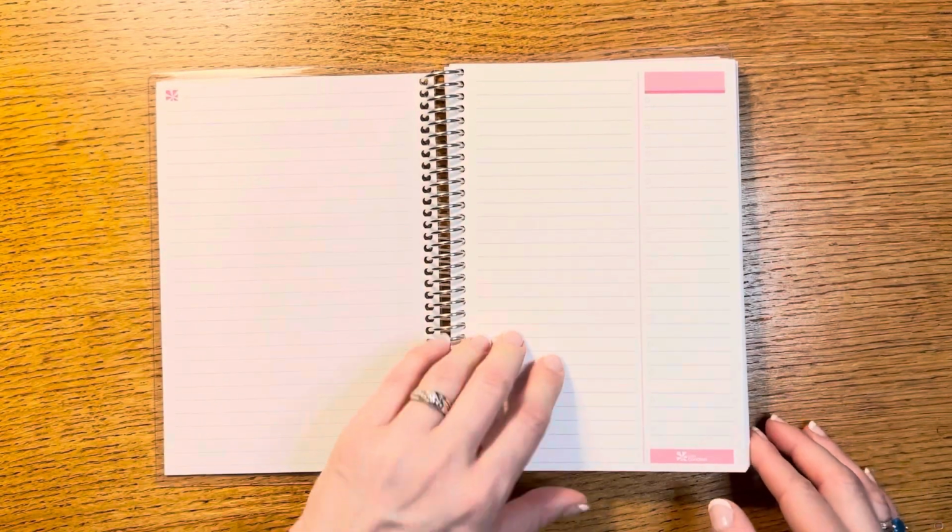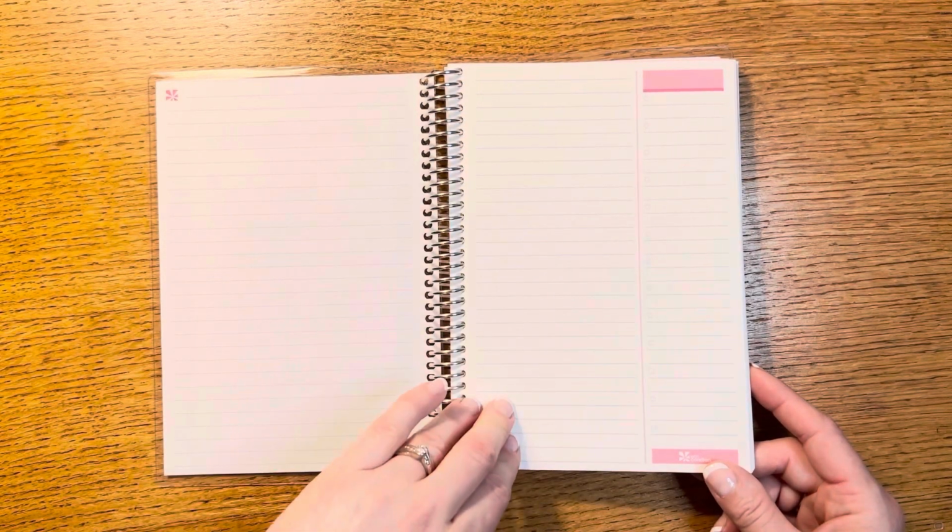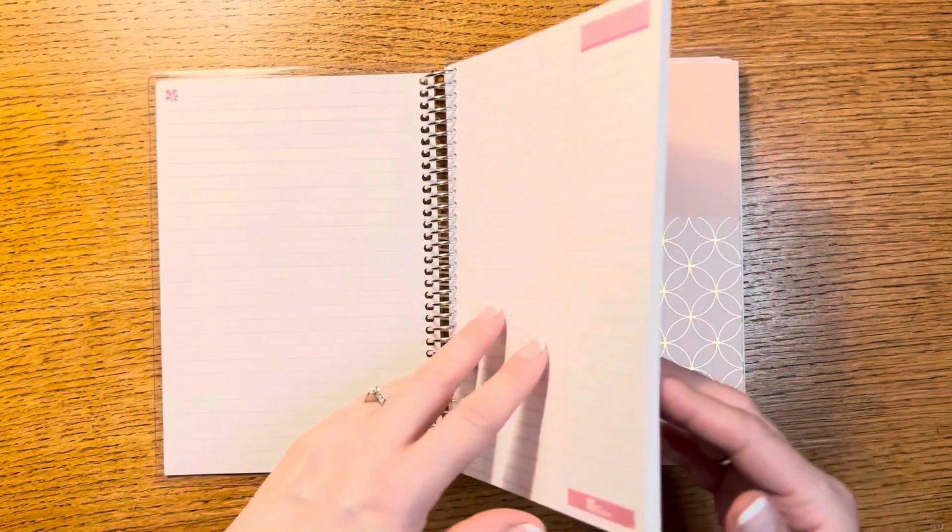So the first section has their, I think this is the focused layout where it's like a to-do list on the right and then notes on the left.